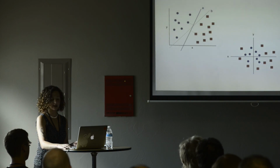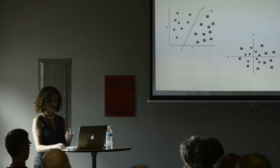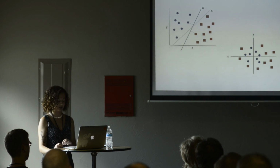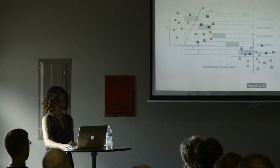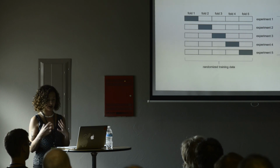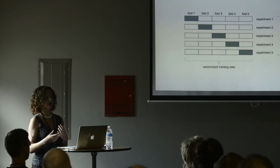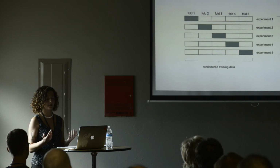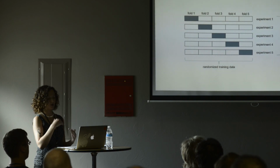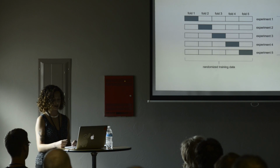As we were selecting our algorithms, our parameters, things like this, we took another step to try to avoid overfitting using what's known as cross-validation. For those who aren't familiar with this, the process is that you take your training data and randomize it, because you don't want any effects from, for example, our data coming in chronological order. You don't want that to impact it, so randomize everything.